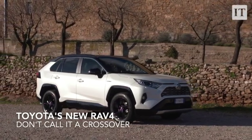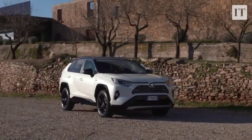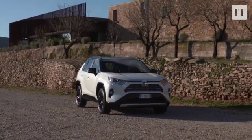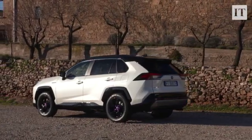Toyota's new RAV4 is a surprisingly different beast to before because it really has changed. And I don't just mean that there's now no longer a diesel option and you can only buy it as a hybrid, in common with much of the rest of the current Toyota range. No, I mean the whole fundamental basis of the car seems to have taken quite a big shift.